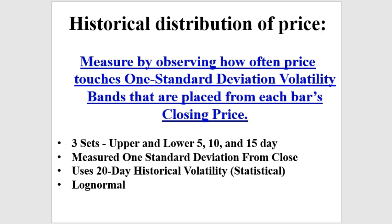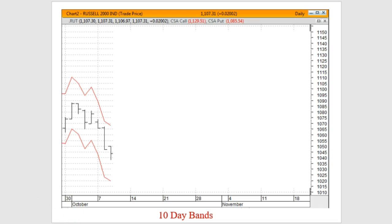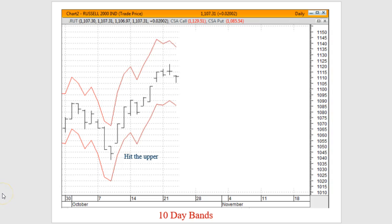We use volatility bands here, 1 standard deviation volatility bands placed from each bar's closing price. 5, 10, and 15-day bands. We use 20-day historical volatility, log normally distributed. So here's an example. Okay, we take this close. We take a 10-day band to the upside, a 10-day band to the downside, and we ask ourselves whether the market ended up going up and hitting the upper band, the lower band, or wobbling in the middle. And we're going to record that particular event. Okay, in this case, the market definitely ended up going up, hitting the upper band within 10 days. So we record for that close that it hit the upper band.